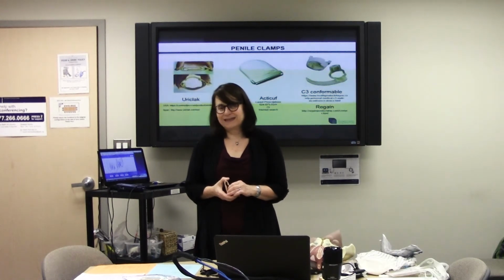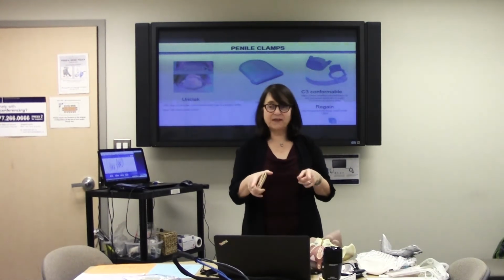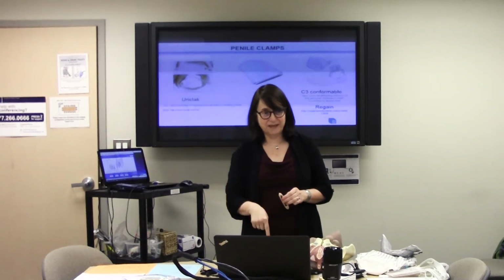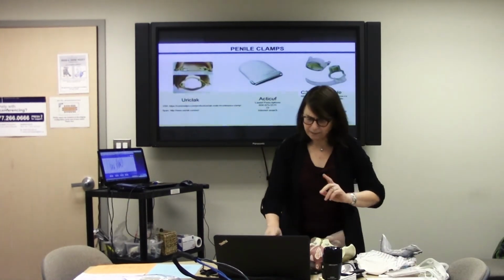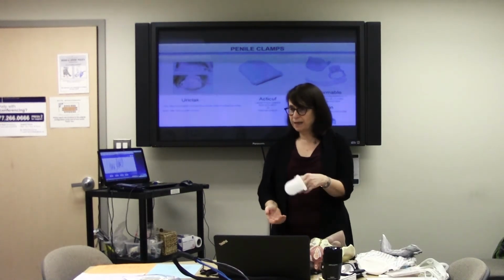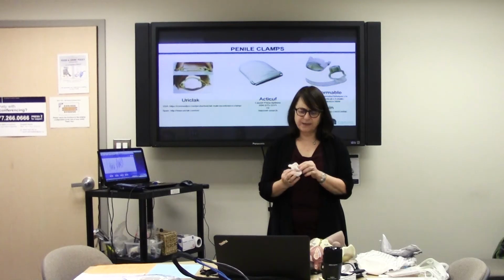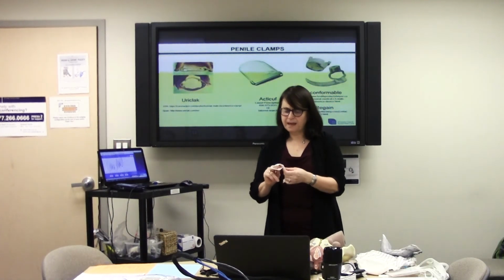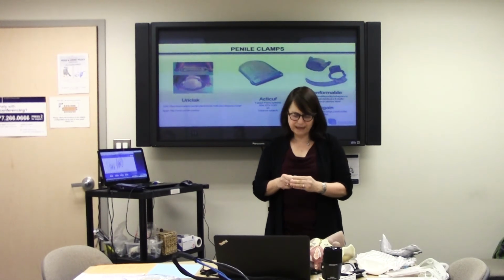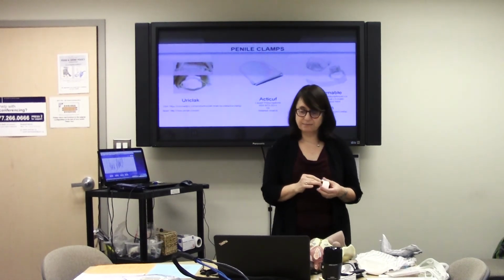How I know that is because I had a client come back to me and say, Marcy, you need to tell the guys that when they take their clamp off, they need to do this. So the other ones I want to talk about are the ActiCuff, and this is just a disposable one. It's a little pocket for the end of your penis. And the C3 Conformable, this one's available through the States, and you can mail order it from the internet. Basically, this piece goes on the bottom, and it's a Velcro cuff, just like the Pacey cuff is a Velcro cuff. And you just decide on the amount of tension.